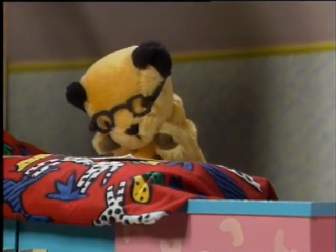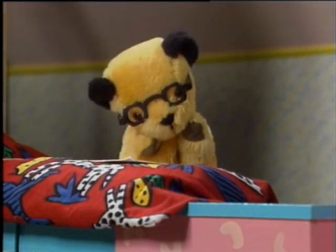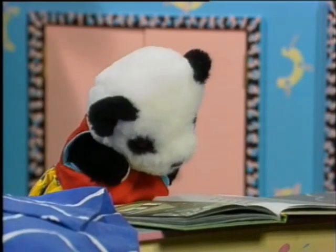Well, it's not Sooty because he's busy enjoying reading a comic. Hello, Sooty. And it's certainly not Sue either.